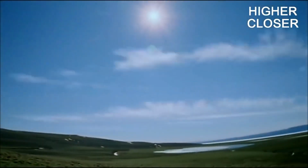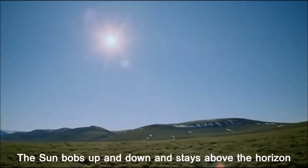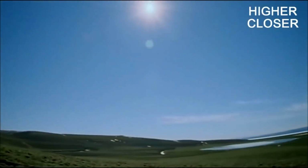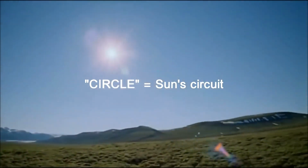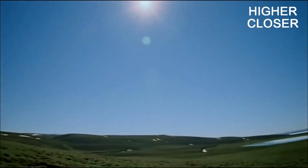Okay, here's a phenomenon that you might be wondering about. How the heck do you explain this on a flat Earth? Well, this is footage taken from Alaska during the summer, and the sun does look like it's going up and down. The reason it's doing that is that this town in Alaska is not in the center of the sun's circular circuit. In other words, the sun is making a big circle, and the town is not in the center of that circle. So the sun will be closer and further from the view of the camera. That will cause it to go higher and lower, and also maybe even bigger and smaller.